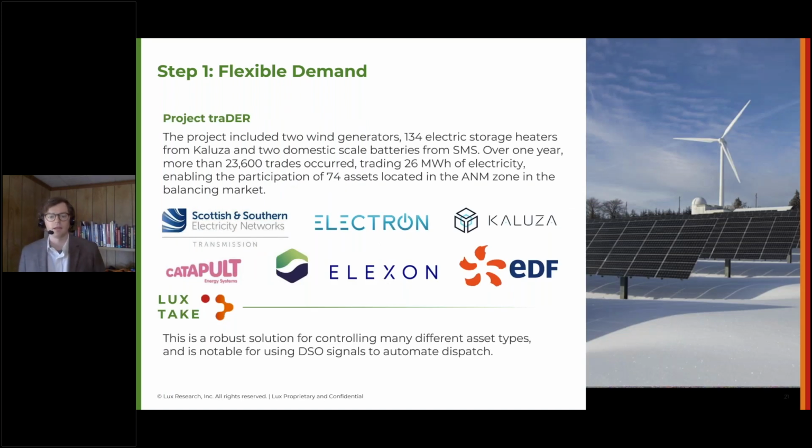Project Trader was a pilot in the UK that ran between 2019 and 2021. And essentially what I think is interesting about this is a few things. I think it's the first working example of a third-party facilitated DER market with automated dispatch, so there's less change needed at the DSO level. There were also demonstrated localized benefits.